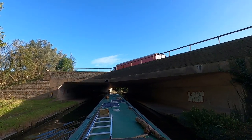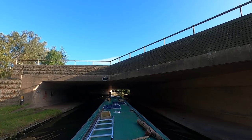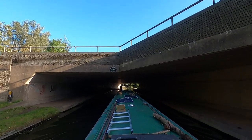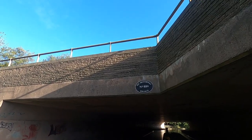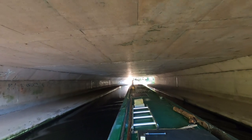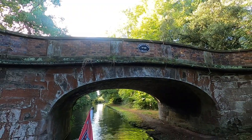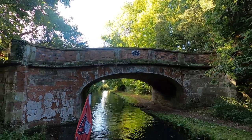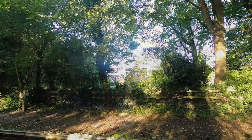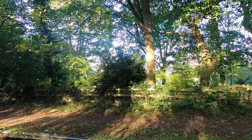Rather them than me, I'll stay down here, thank you. This is the M6 motorway. Oh, and it actually says so on the sign here, look. Rather a splendid looking bridge. And some splendid looking properties through the cruise here.